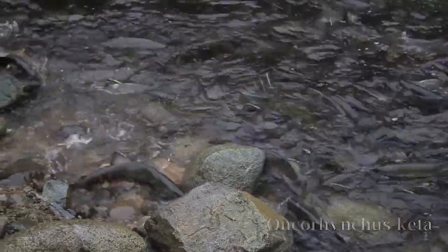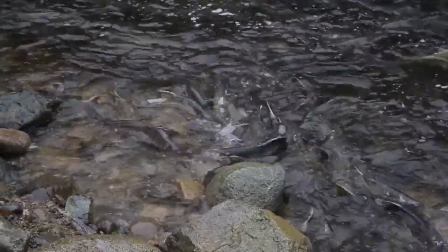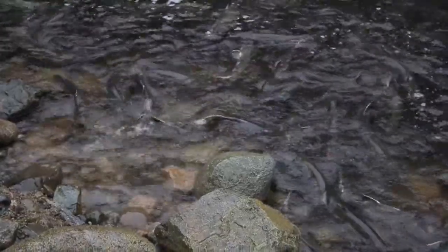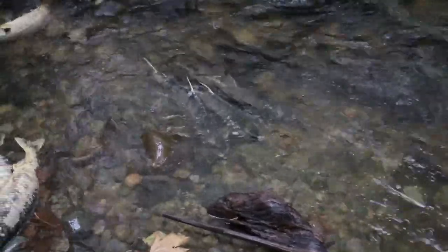The salmon are back in the Sliammon River in October. They've got lots of water now. They're able to get up into the river. There is a big run this year. There's thousands of salmon coming up, and they're starting to spawn now. Just starting.